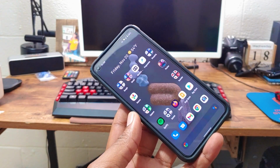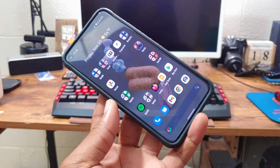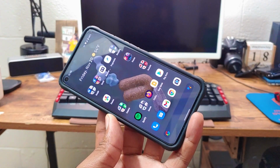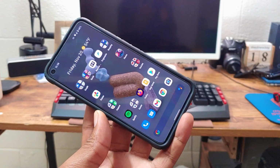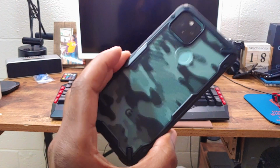Forcing the 90 hertz mode on this device, I'm still able to get those crazy amounts of screen on time. So all those screenshots I showed you guys, trust me, I've been using the forced 90 hertz in the developer options the whole entire time, and I've been getting crazy screen on times. But I'm gonna go ahead and close out this part of the video here, guys.